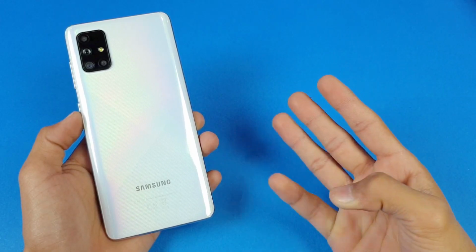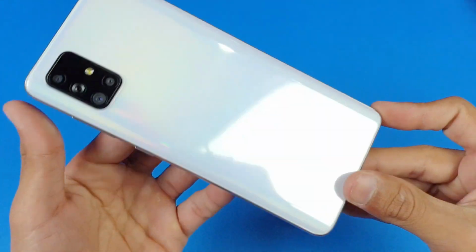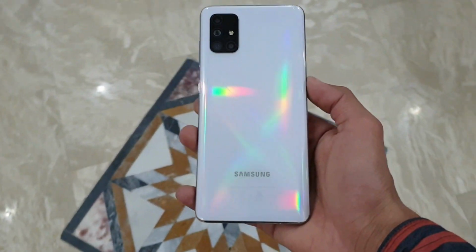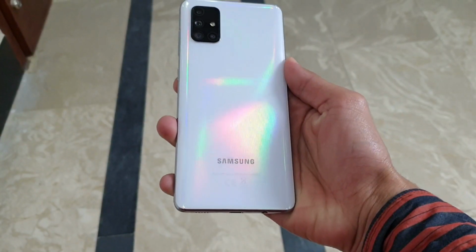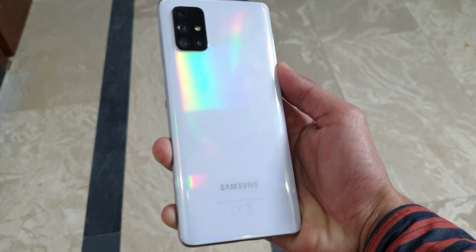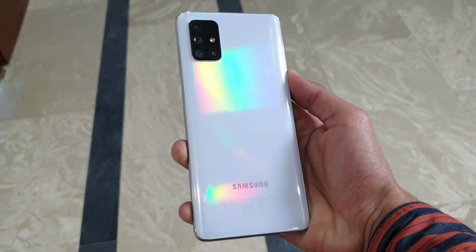Number 3 is the design language of this phone. And guys, you can see that this phone comes with a very beautiful design language on the back as well as on the front. This phone gives you quad cameras on the back, as you can see, in L shape. And also we have this diamond cut design on the Samsung Galaxy A71, and in different lighting conditions you also get some rainbow effect, as you can see.